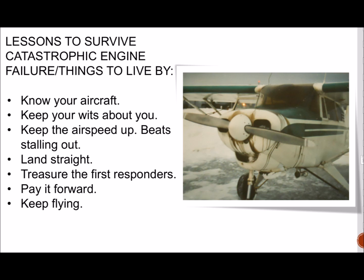So another item is keep your wits about you. I didn't intentionally think about this, but I just focused on what was happening, and so from that regard, there was no fear, let's say, the feeling of fear or pit in your stomach type stuff. There was no time for prayers. I say them before and after.